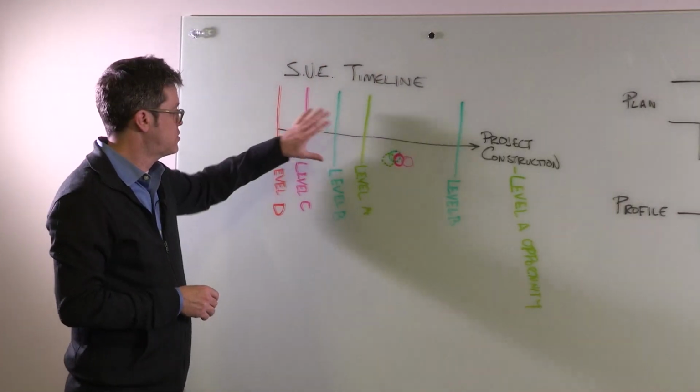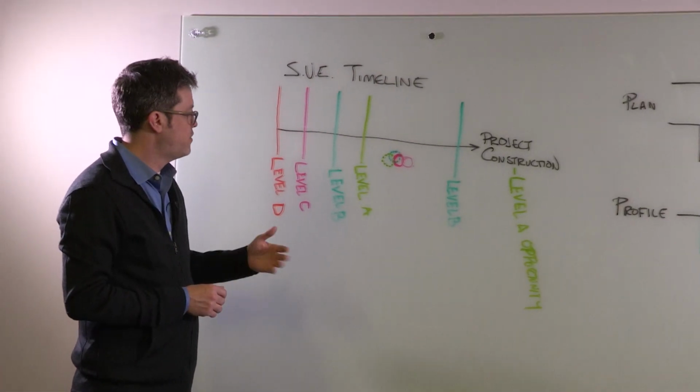Mr. Bergstrom is going to expand on level B, and it's important to know that in the S.U.E world, level B can take place months before excavation in the design phase, or right before excavation, like you've seen here with Pipeview America and Bloodhound. And that brings us to S.U.E level B, which is a geophysical means.